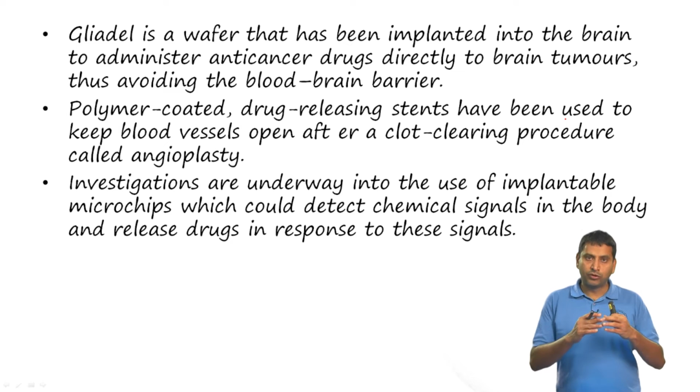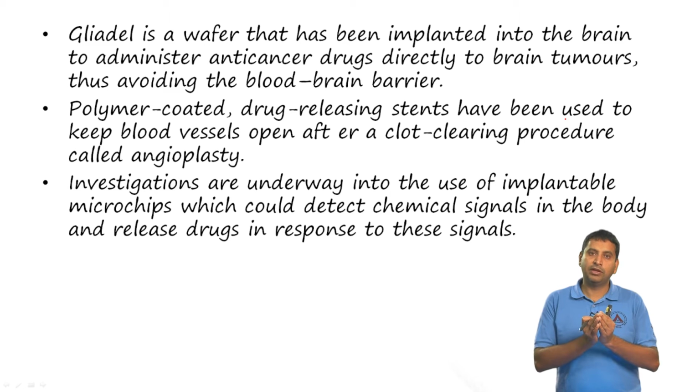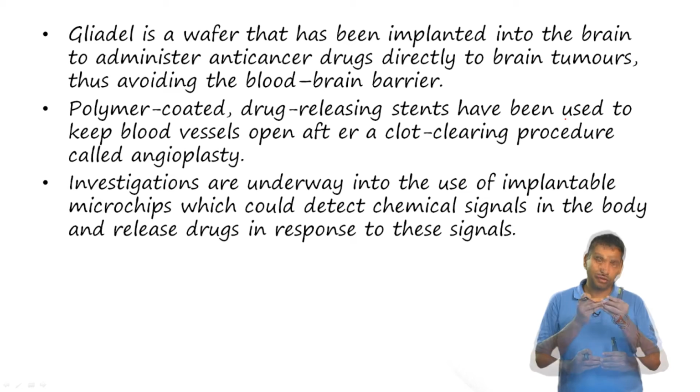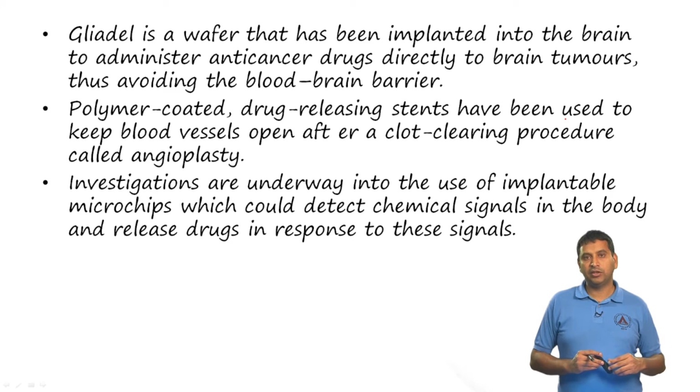There are also polymer-coated or drug-releasing stents that have been used to keep blood vessels open. For example, in an angioplasty procedure, the clot in the blood vessel is cleared, and then sometimes a stent with a drug coated on it is put in place. This will slowly release an anticoagulant, for example. Investigations are presently underway to use implantable microchips which can detect chemical signals in the body and release drugs in response to these signals. So, these are on-demand drug release situations.